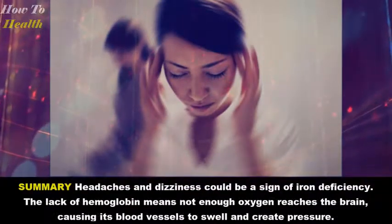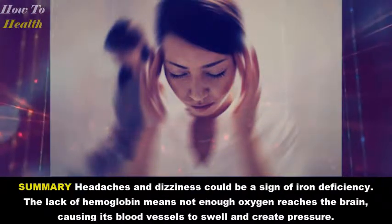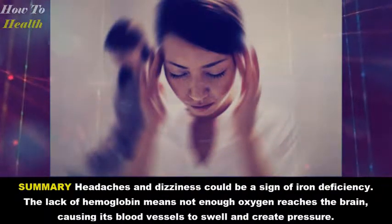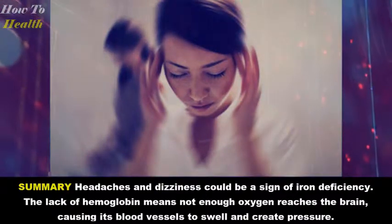Summary: Headaches and dizziness could be a sign of iron deficiency. The lack of hemoglobin means not enough oxygen reaches the brain, causing its blood vessels to swell and create pressure.